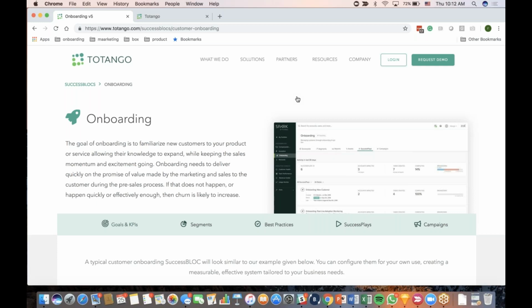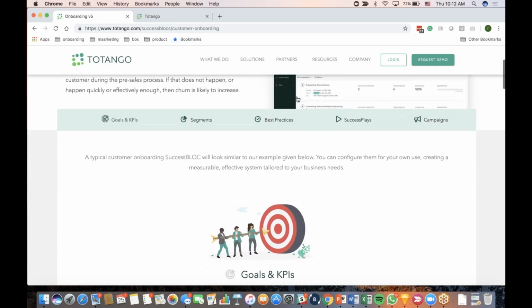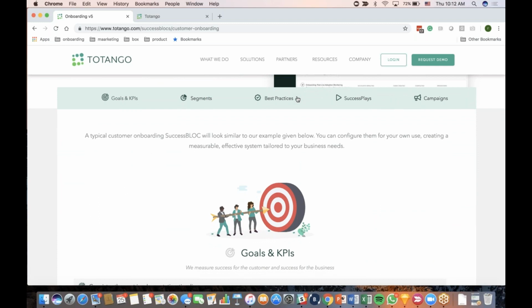For each one of those SuccessBLOCs, you have a very similar structure to what you will meet later on in the Totango product. You can see what the goals and KPIs are, what the different customer lists are that will be taking part in onboarding, what the company best practices for onboarding are, and lastly, what the automation solutions, success plays, and campaigns are that I will be using. You can find this structure for each one of the SuccessBLOCs currently presented on the Totango website and follow the best practices that are presented within it.